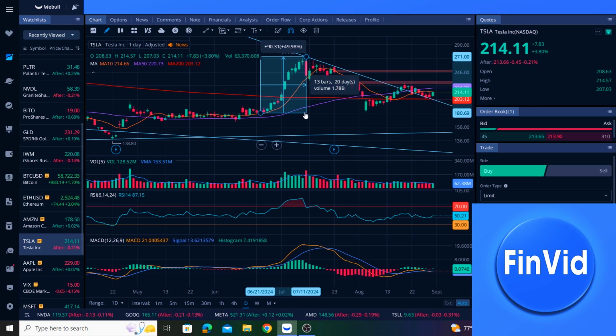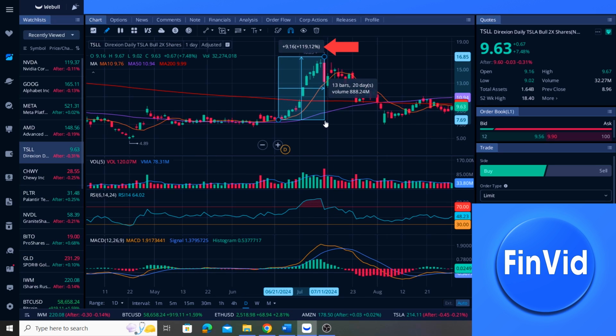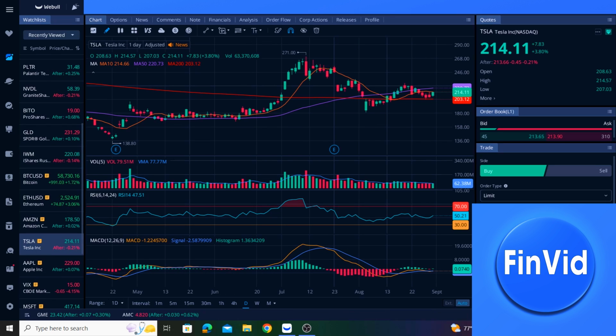So during the recent Tesla rally, from the low on June 21st to the high on July 11th, Tesla ran nearly 50%. On the other hand, TSLL ran roughly 119%. So a leveraged Tesla ETF like TSLL could be a great alternative if you want some leverage on your position, but you don't want to have to deal with all the extra things you have to worry about when trading options, like time decay, implied volatility, etc. So those are 3 ways you could participate in this trade if you choose to do so. Shares of Tesla, Tesla call options, or shares of a leveraged Tesla ETF like TSLL.